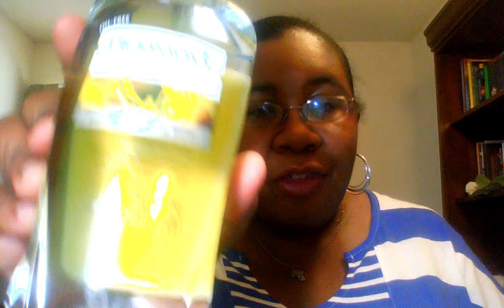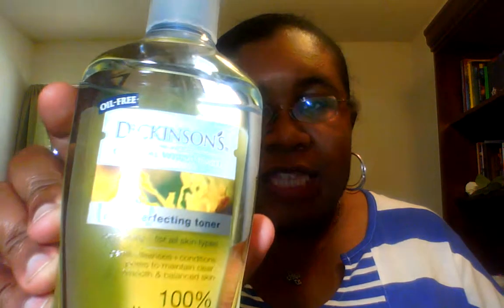So let's start with a couple of things from the drugstore. First thing I got, this is the Dickinson's Witch Hazel. It's the oil-free pore perfecting toner, and I got another bottle. This is my second bottle of this. Before, I was using the Clinique toner, and most of you know that's somewhere a little bit under $20 or so. And then I heard about this on YouTube, and I said, let me give it a try.